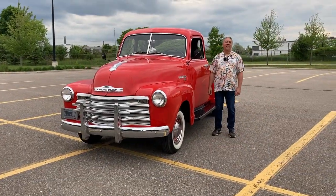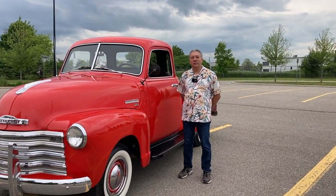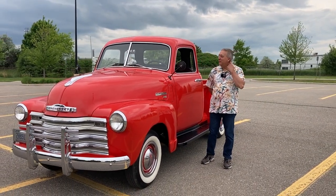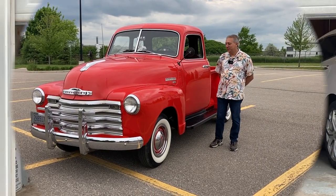All right, Mike. Yes, thank you, sir. This has been amazing. This is a gorgeous, gorgeous truck. And I appreciate your time. I think we beat the rain, so I think we're in good hands now. Yes, we did. But again, thank you so much. Oh, thank you. I really appreciate it. Absolutely beautiful. All right.